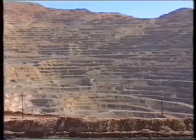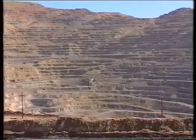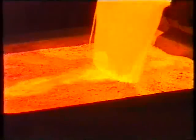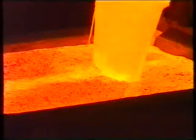Today, copper ore is mined on a huge scale and smelted in massive furnaces. Copper metal is used for all sorts of everyday items, like water pipes, coins, and copper wire.